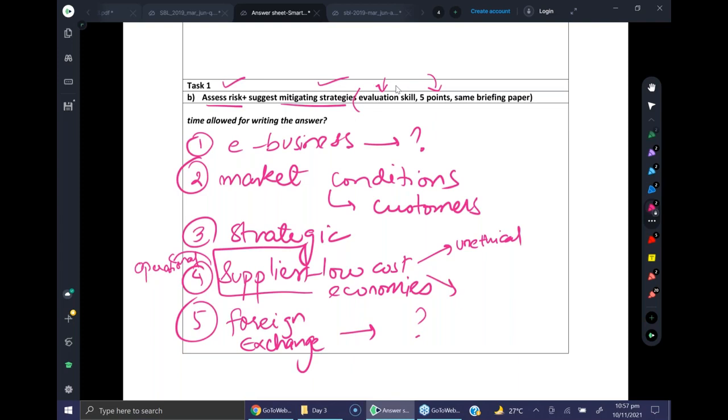Hedging. And can you name some of the tools of hedging? Forward contracts, options, etc. Yeah, excellent. So name these options. Don't start explaining all these particular options, but name them at least, just to demonstrate a little more knowledge and commercial acumen.